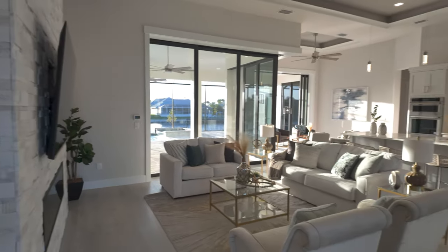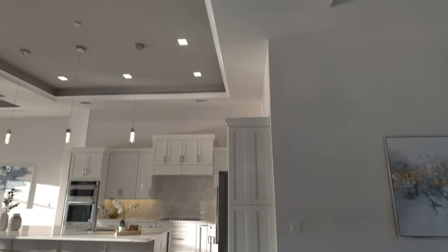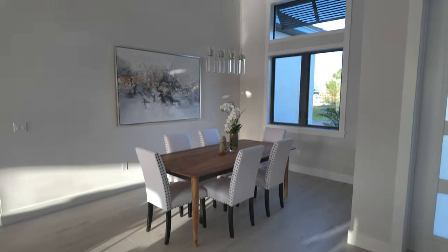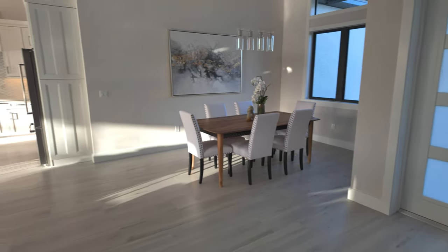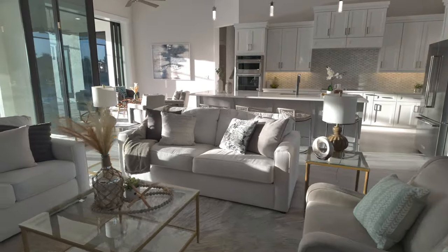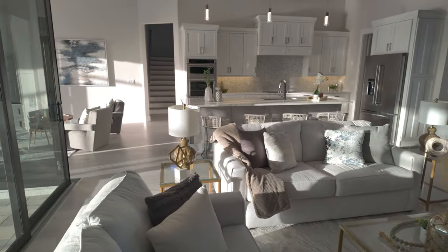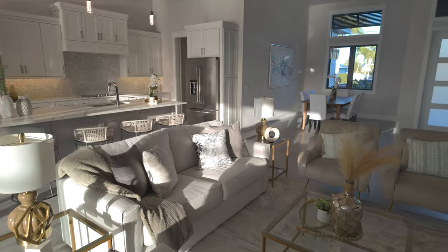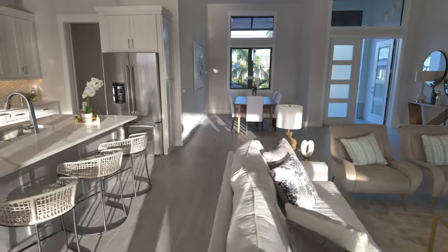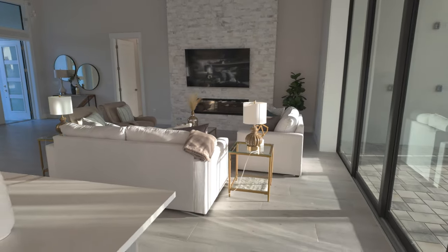Here's the living room and the dining area. Nice pendant lighting. The dining room, nice pendant lighting here. Now this home is staged with furniture from Stage and Amaze, a staging company here in Southwest Florida. They do a wonderful job. So if you're thinking about selling your home and it's vacant, you want to bring in some furnishings, we can bring in Stage and Amaze to bring in all this furniture for your place too.